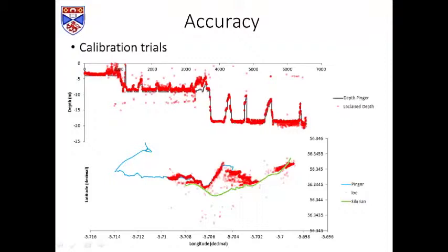The accuracy decreases with range. So right next to the array, you can tell where a porpoise is within a few centimeters. But if you're further away, that accuracy decreases. And we can use intelligent tracking algorithms. So this is the raw localization data, but we can use tracking algorithms to get rid of a lot of this noise and make the whole thing a little bit better.